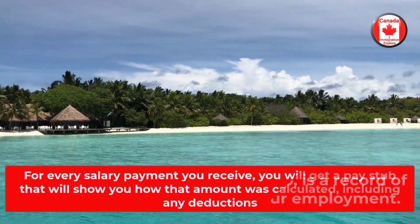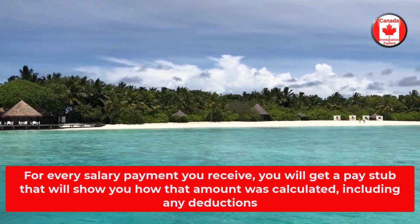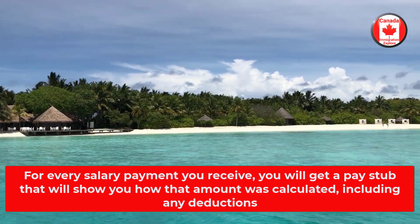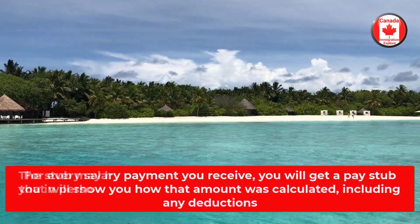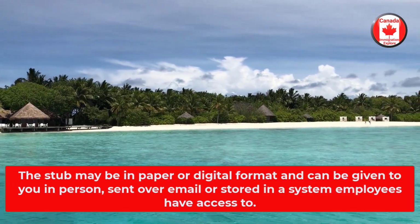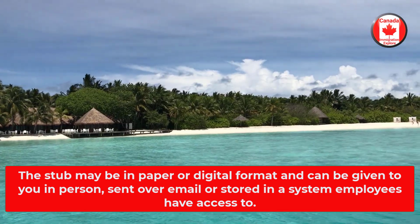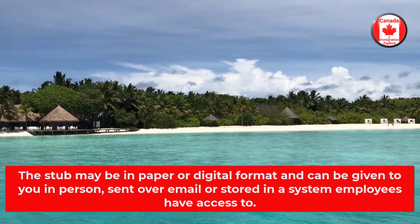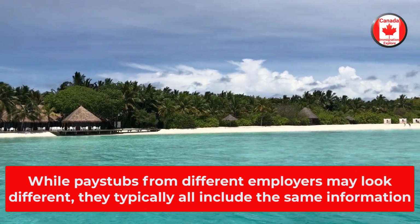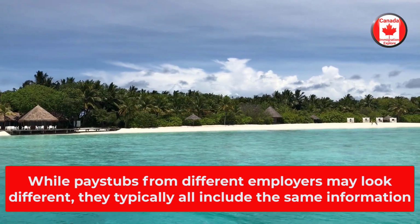A pay stub, also called a salary slip, is a record of what you have earned from your employment. For every salary payment you receive, you will get a pay stub that will show you how that amount was calculated, including any deductions. The stub may be in paper or digital format and can be given to you in person, sent over email or stored in a system employees have access to. While pay stubs from different employers may look different, they typically all include the same information.